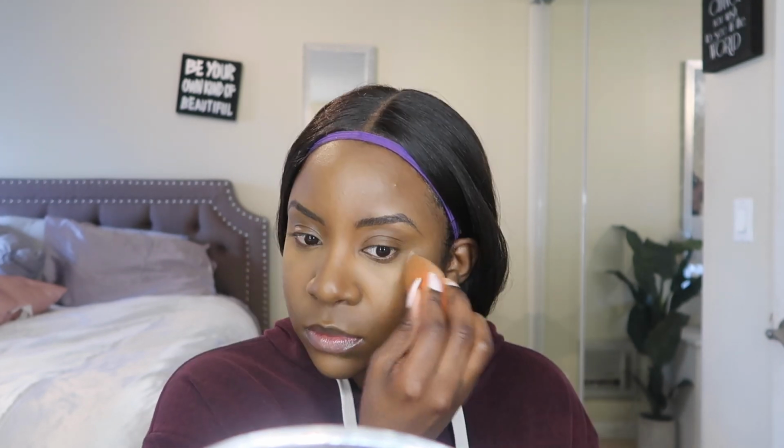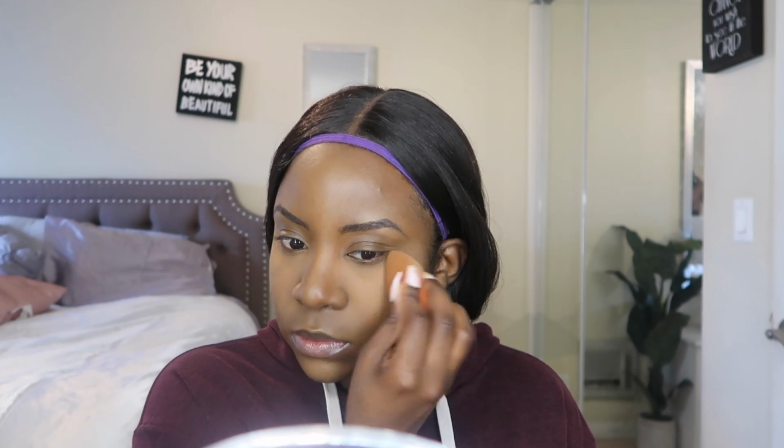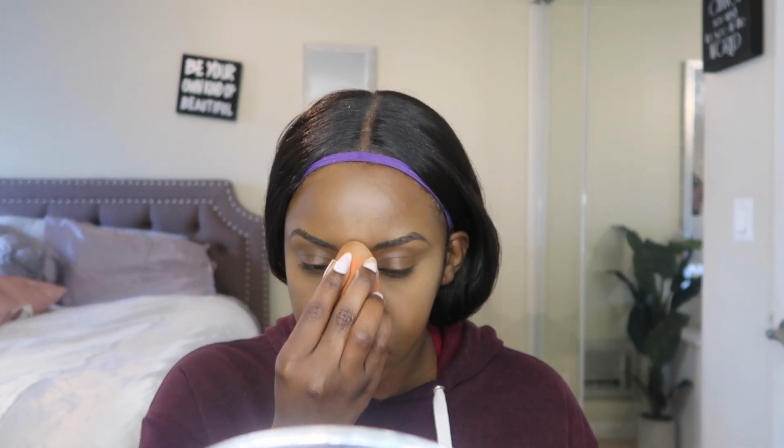If you guys been around, you know this is my go-to powder, and just blending it in. A lot of people get nervous about translucent powder, especially with darker skin tones, but don't be afraid. Just keep taking your time blending it in and you'll see it disappears. And this is very essential with helping your makeup stay on your face.